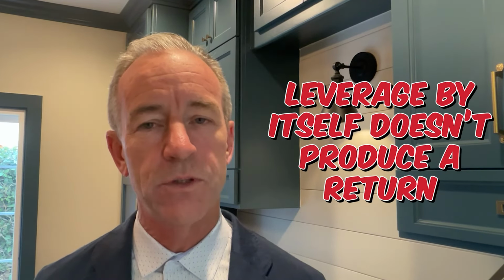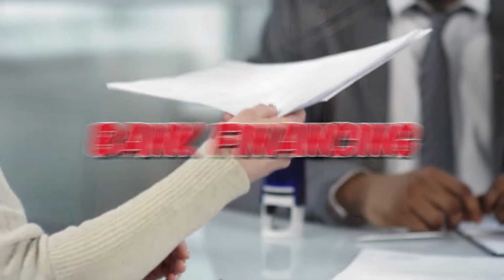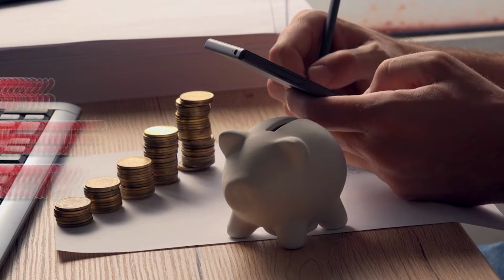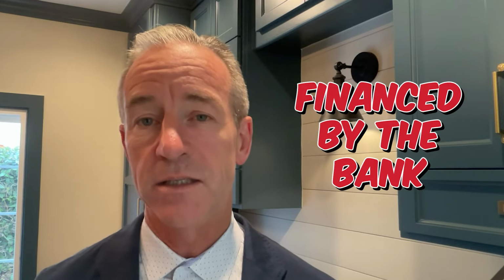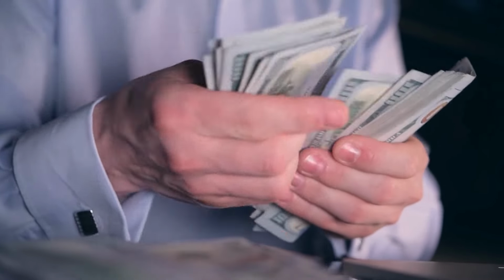What's important to understand is that leverage by itself doesn't produce a return. It only amplifies the return you're getting from the three different ways. Leverage shows up in the form of bank financing, and we're able to use a smaller amount of money, typically 20 to 25% of the value of the property, and then the rest is financed by the bank.